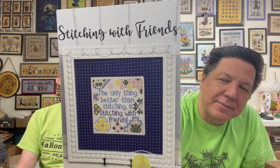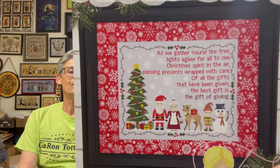Stitching with friends. The only thing better than stitching is stitching with friends. I agree. Every Sunday, it's so much fun to stitch with friends. And this is the gift of giving. As we gather around the tree, lights aglow for all to see. Christmas spirit in the air, passing presents wrapped with care. Of all the gifts that have been given, the best gift is the gift of giving. I love the little elf. That is cute. It's a very, very cute little series, little sampler.